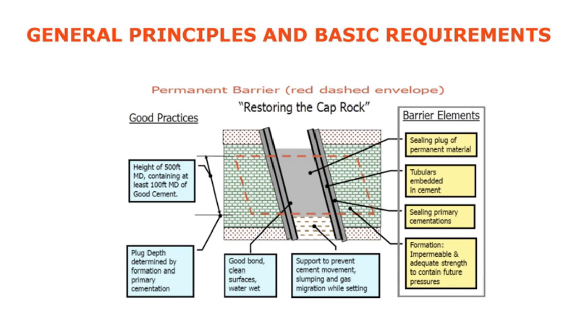So on the right hand side, again, the elements that we're looking for, the good material to get a permanent plug. The tubulars, if there's any tubulars in the well where the plug is to be set, they need to be fully embedded in the cement, obviously to the depth of a minimum of 100 foot of good cement quality as well.